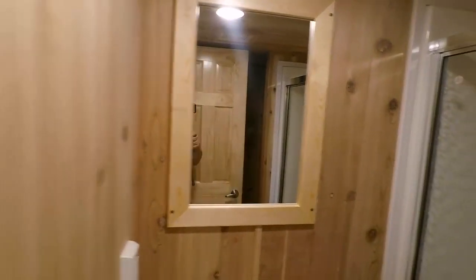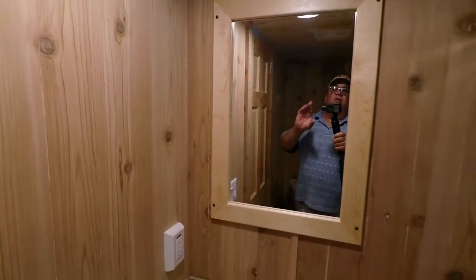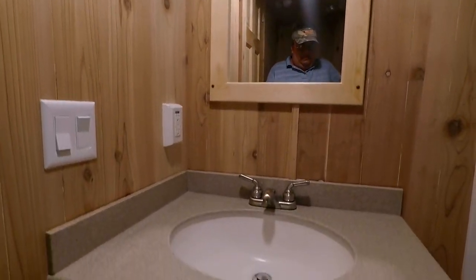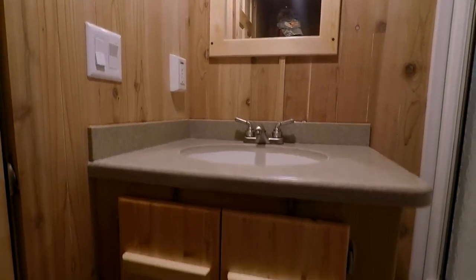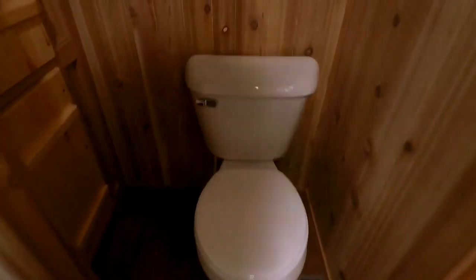May as well get the bathroom while we're going by. It's got a great big bathroom in it. It's got a shower tub combo with glass doors. There's the vanity. Storage underneath the vanity. Tub surround. Glass doors. Tub and the shower. House type toilet. And a nice big towel closet, linen closet over here next to the toilet.